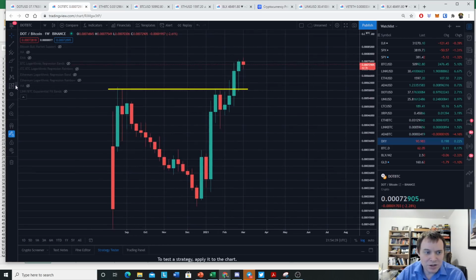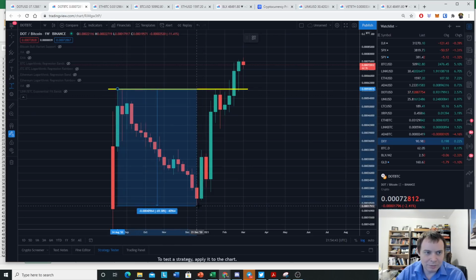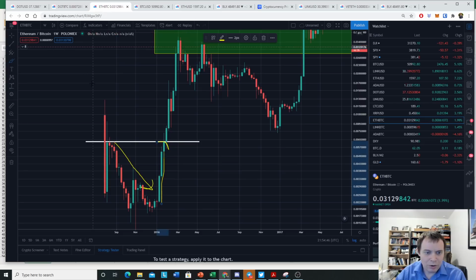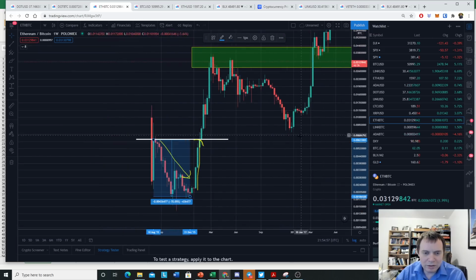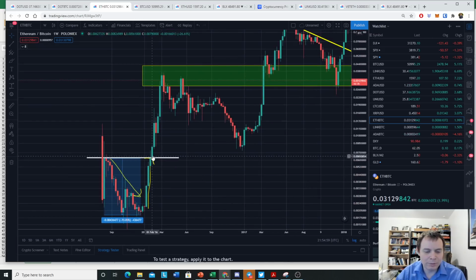Now, if we take measured moves, we can see that from this point down, DOT bled about 70%. Well, Ethereum also bled a similar amount. If you look at these sort of ranges here, around 70% or so, and then back up to the top. Now, what did Ethereum do after that, though? That's what's more important. So going into February and into March, what did Ethereum do? Well, against Bitcoin, from this point, it rallied another 490%.